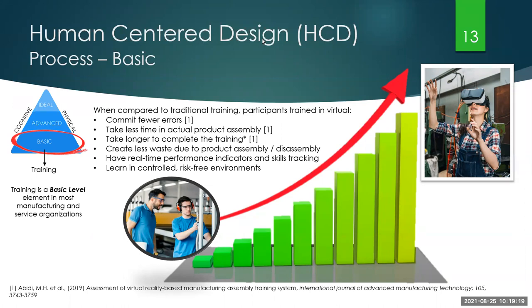And also, your employees are going to learn in these controlled risk-free environments. So not having the exposure to hazards, whether those are physical or cognitive in station as we reproduce these digital methods. But ultimately the message is that when we take these transformations and try to go after all of these benefits, you really need to consider who your end user is, what their cognitive capacity is going to be for accepting those training methods, and making sure your training program is well suited for your end user audience.